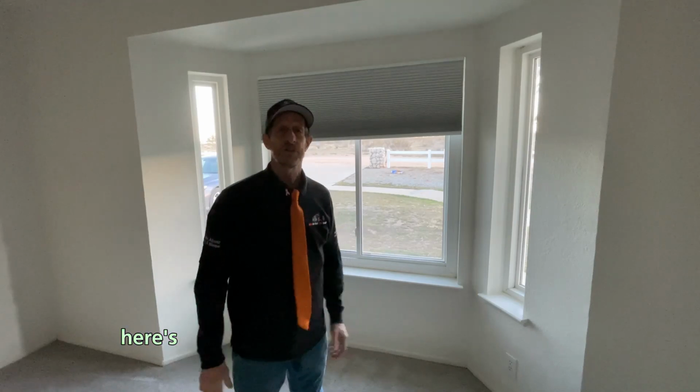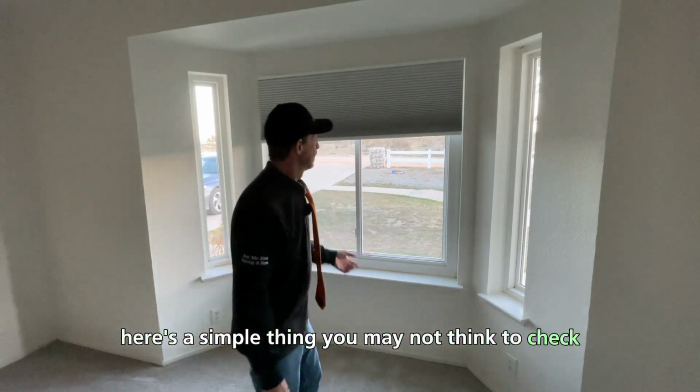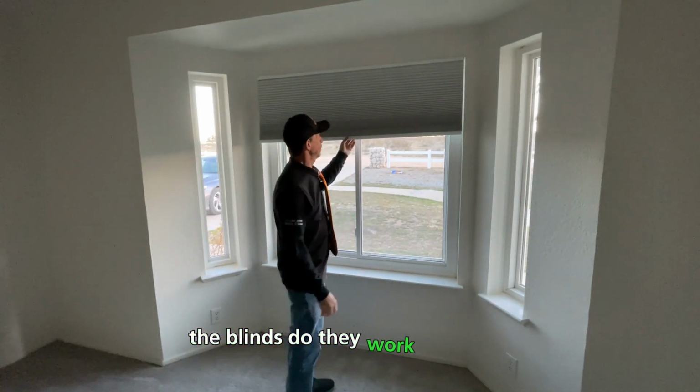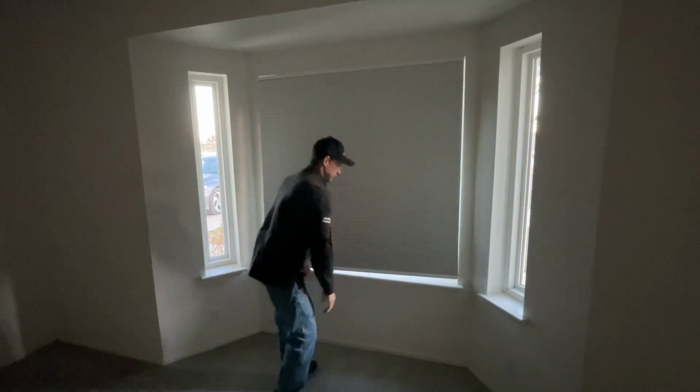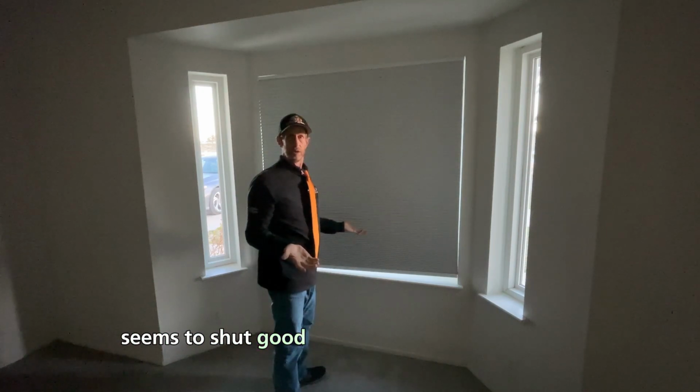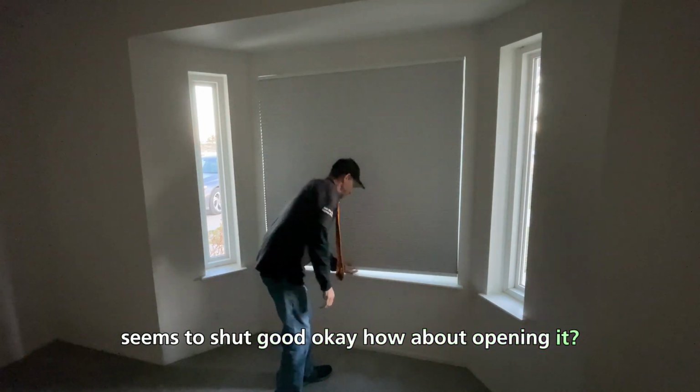Here's a simple thing you may not think to check. The blinds. Do they work properly? Seems to shut good. Okay, how about opening it?